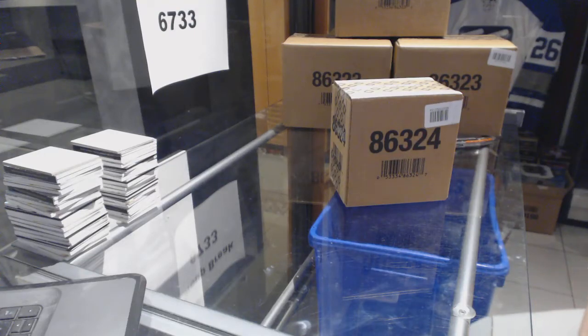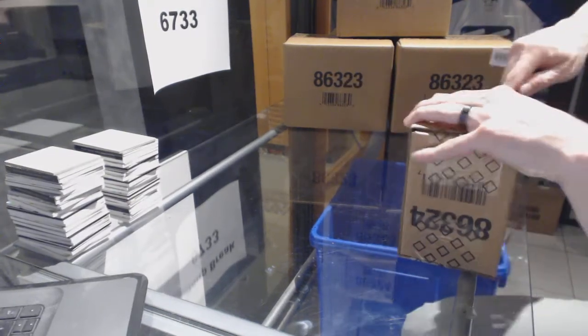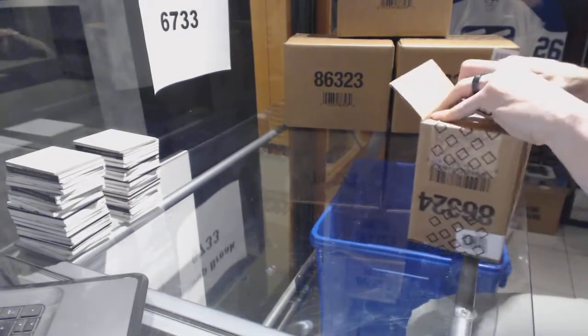Here we go. CNC group break number 67, 33, 16, 17. Upper Deck Black Diamond 5 box case break.